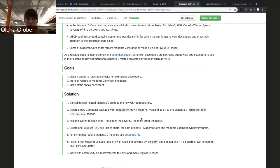The idea also is to use only one rule set for all of the projects, so not to have separate rule sets, or several specific checks for different Magento-related projects, but just assign different severity. So this will be the way to manipulate the sniffs, for example, to specify a stricter rule for Magento core, and less strict for the Magento Marketplace extension quality program.